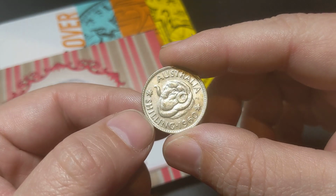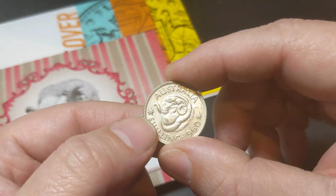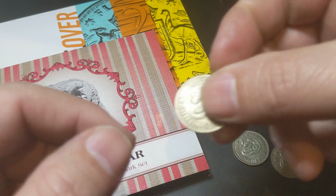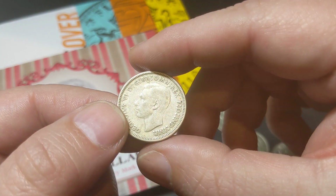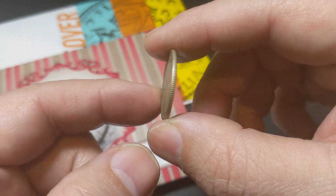Well, this one's not from 1938, and I don't have an example from '38. I've got a few different ones here, but this is probably the nicest graded one I've got. This is a 1946, and it's got King George the Sixth on there.